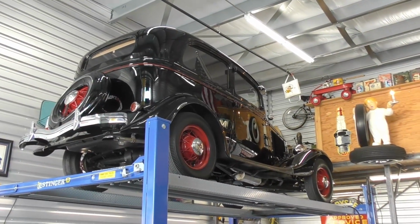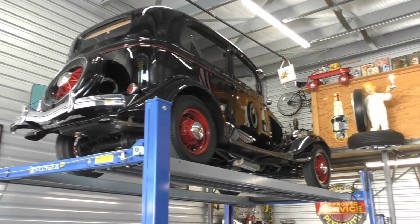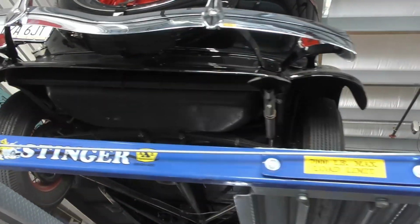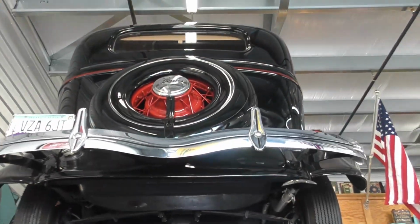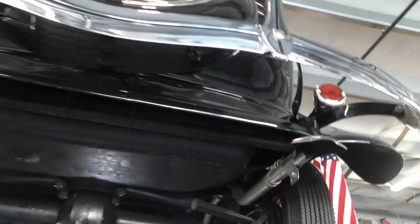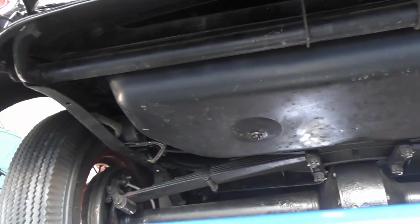All right, here we are on a lift down at Spud's Garage. We'll cover the undercarriage on this one. 34 Ford two-door sedan. Very solid factory style or original style preservation, not restoration on this one, I would say. More of a preservation on the bottom side. Some upgrades. Beautiful original floor pans and fenders on it.